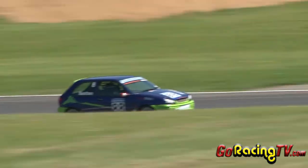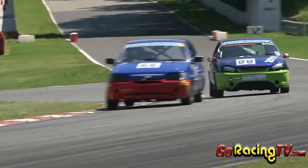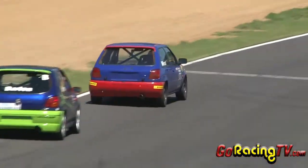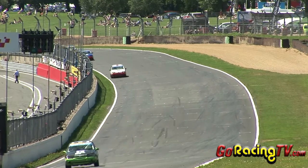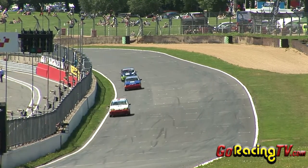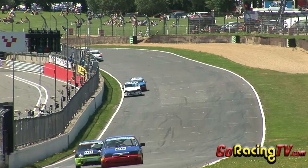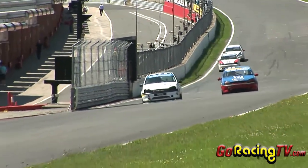And just behind them, you can see Scott Baines and Michel Edwards coming under attack with each other. So close battle going on for fifth position. At the moment, we're looking at the third and fourth position drivers. Langridge through in the lead. Across the line in second position goes David Elsom. Then it's Nik Barton, followed by Ed West.